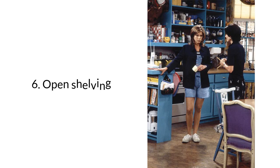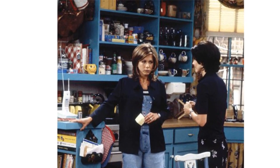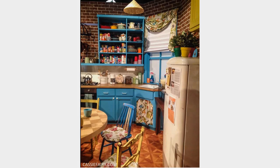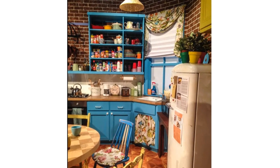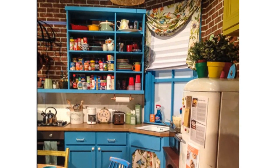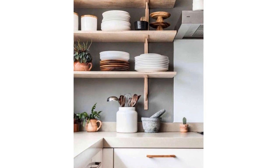Number 6. Open shelving. Let's get back to the kitchen. It has always been interesting to display anything that you have on your shelves in the kitchen. Just like Monica's. It's so vibrant and shows off your personality and lifestyle. Plus, it is truly convenient. I mean, you can easily grab anything that you need at the moment or, for example, know when you are out of spices or salt and you need to buy them. Although Monica's shelves were pretty stuffed, everything on them was neatly arranged. I believe even today it is a practical trend that can be used in your kitchen, even a part of it.